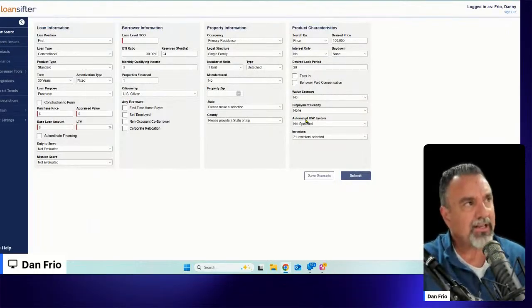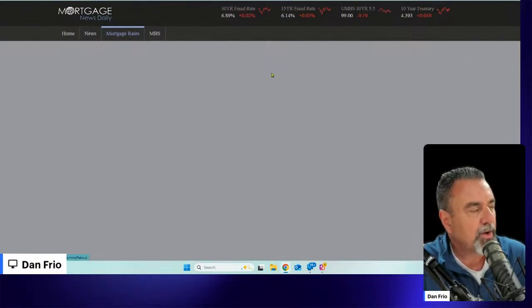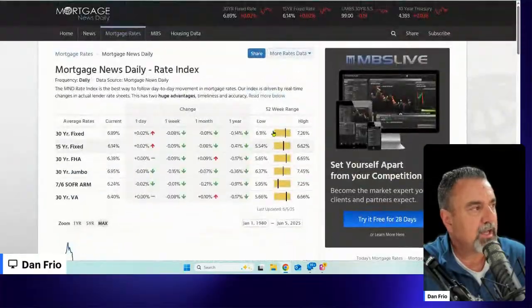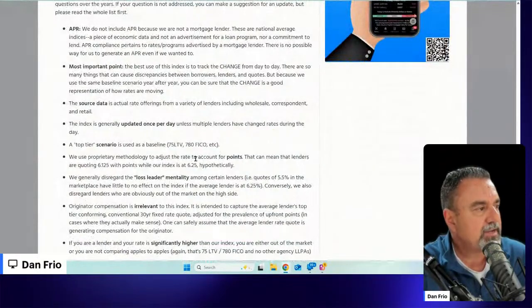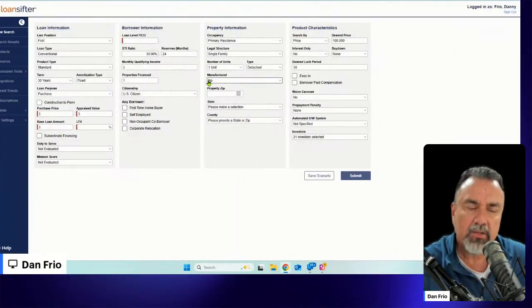We go into here, and let's say, for example, we're going to look at this bar right through here. The Mortgage News Daily is telling us the rate right now is 6.89. And again, the criteria of this client is a 75% loan to value with a 780 credit score. So let's go over into this and just see what these rates pick up.